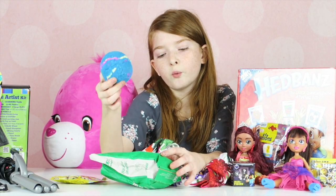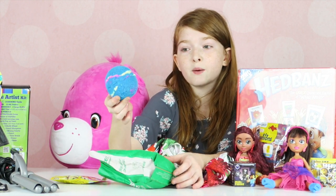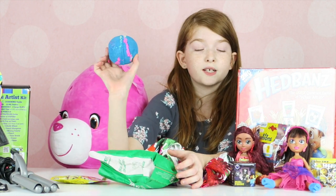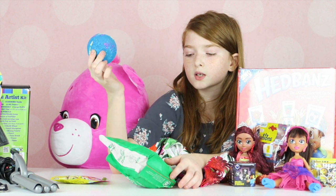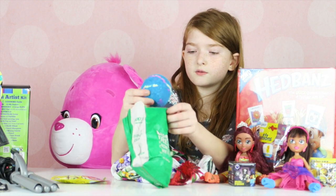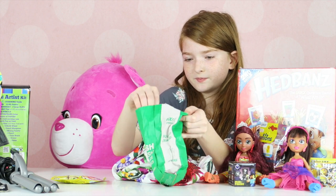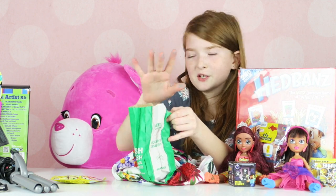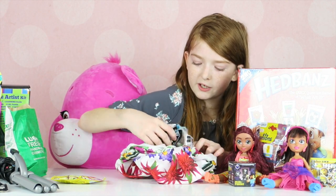I don't know which one this is, but it does smell. It's a scented bath bomb, which it does smell very nice. Sort of smells like lavender. Nice little flowers. Go back in. I mean, my fingers touching. Just touching. What else do I have in here?